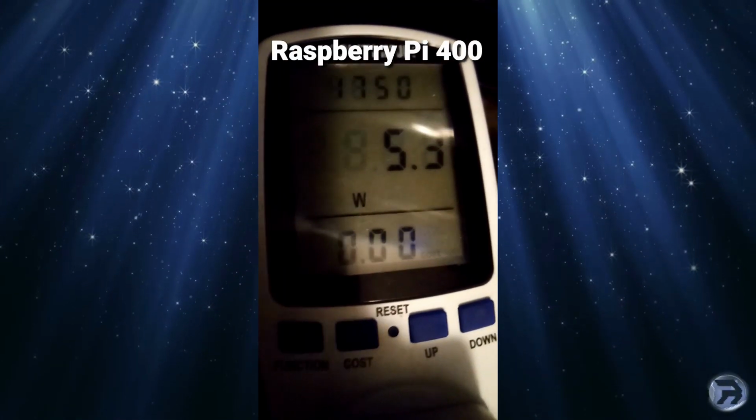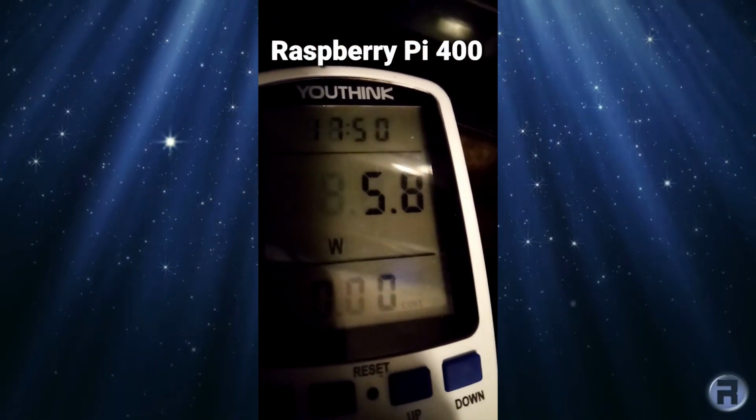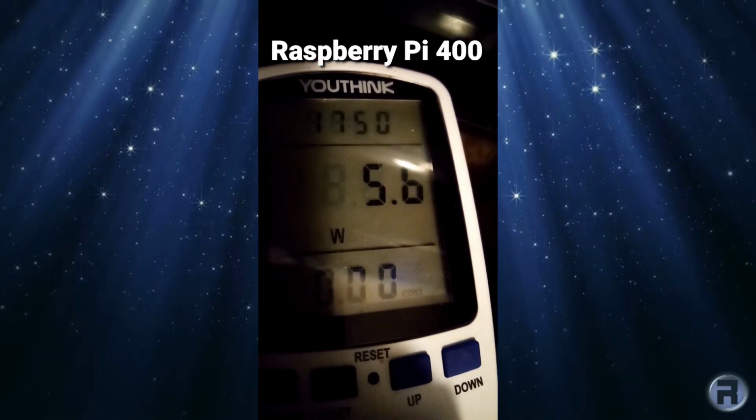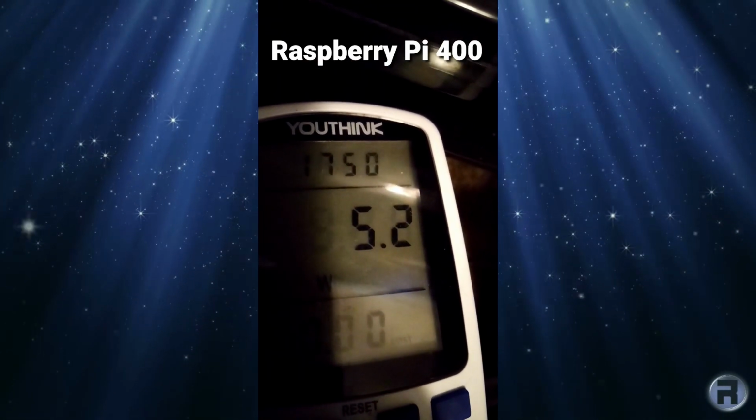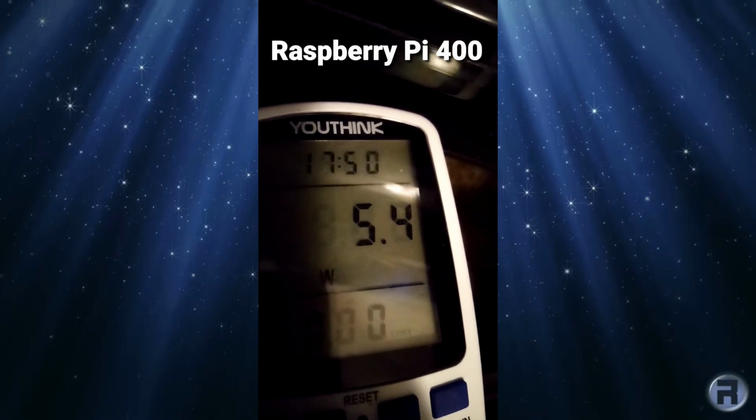And indeed, if we have a look at the Raspberry Pi 400 power draw, I'm sorry about the lack of light. The light didn't come on this device, so I'm going to have to buy a new one, I think. And as you can see, it's drawing roughly about 5.3 watts, and that's on idle.